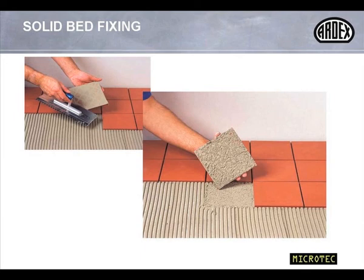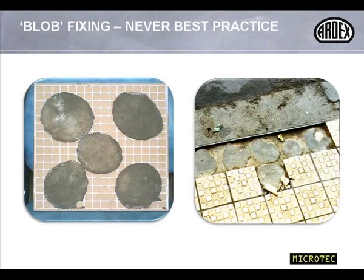It's advisable to lift a tile now and again to check solid bed fixing is achieved. Ensure that the adhesive has been applied in ribs and the back of the tile buttered with a thin layer of adhesive before it is firmly pressed into place with a twisting and sliding action, within the open time of the adhesive prior to a skin forming. This method of fixing allows full contact of the adhesive with the back of the tile and substrate. One method of achieving solid bed fixing is to butter the back of the tile. For floor tiling, however, with pourable adhesives, this is not necessary. We would never condone blob fixing of tiles. It often leads to cracking and delamination, as the tiles are subject to a lack of support and differential stresses.